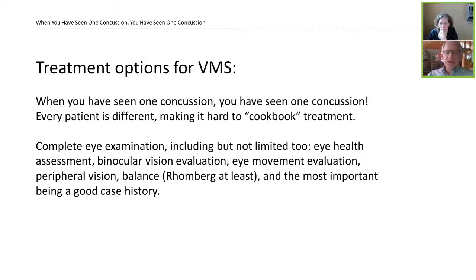Then we look at the binocular vision. Do we have both eyes working together? In concussion, about 60 to 70% of patients have what we call convergence insufficiency, or an inability to cross their eyes. That is sometimes temporary. About 2/3 of the time that will clear up within a month or two. That last third of the time we need to deal with that with vision therapy.